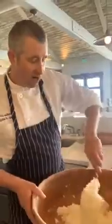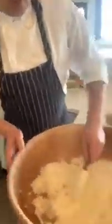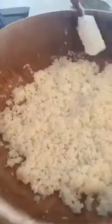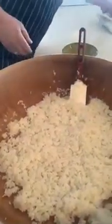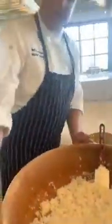All right, so our sushi rice looks pretty good. Now, again, if we were going to be serving this, then I would spread it out a little bit and fan it with some kind of fan or something to cool it down. But that's the process.